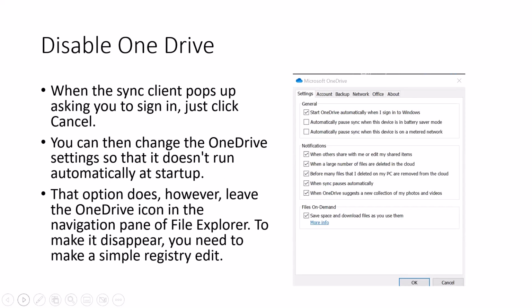To disable it, you do the following. When the sync client pops up asking you to sign in, just click cancel. And you can then change the OneDrive settings so that it doesn't run automatically at startup. That option does, however, leave the OneDrive icon in the navigation pane of File Explorer. To make it disappear, you need to make a simple registry edit. The registry edit is for the more advanced user.